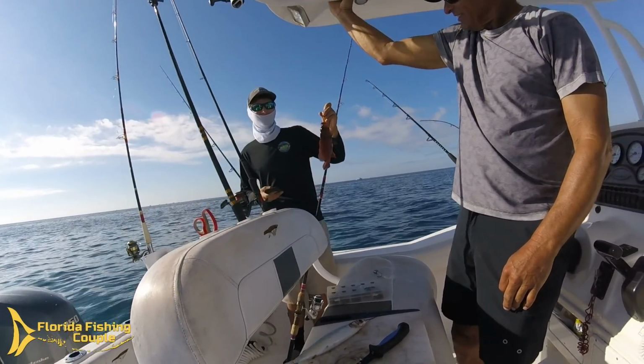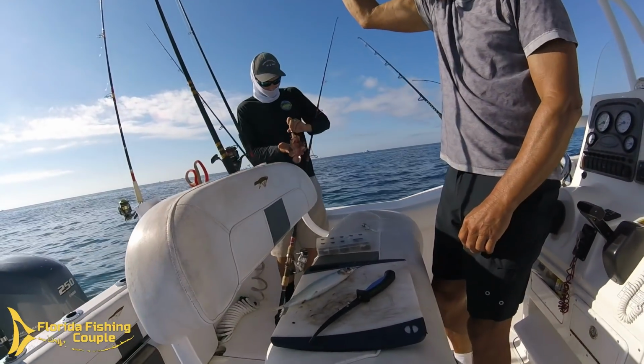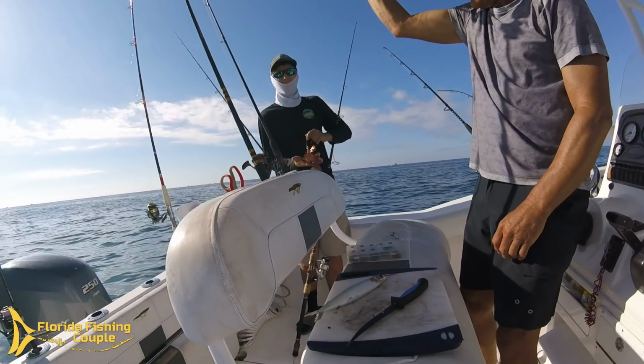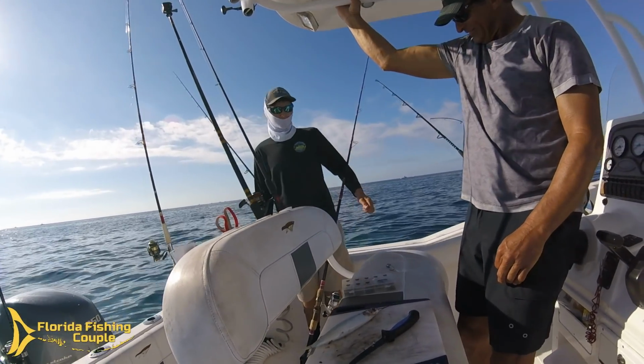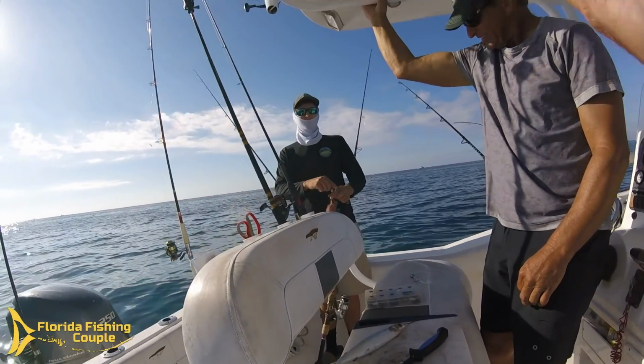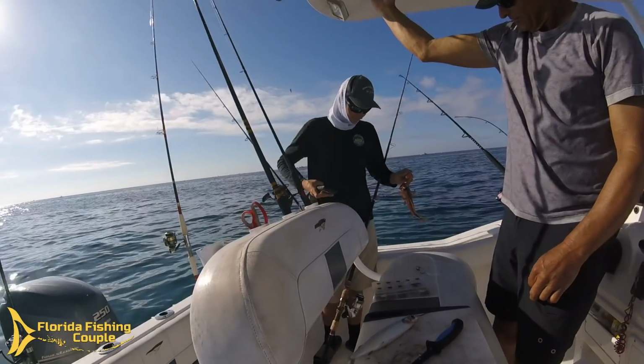That's a keeper, right? There's no size limit. No size limit on those. They don't get much bigger than that, do they? Actually, Elizabeth got one about 3 pounds one time. No, I'm not kidding. Biggest one we've ever seen. You're allowed to keep that? Yeah, there's no size limit on that. That's sushi right there. It's like lobster. Three pieces of sashimi, I'll bet. The meat's literally like a hogfish.